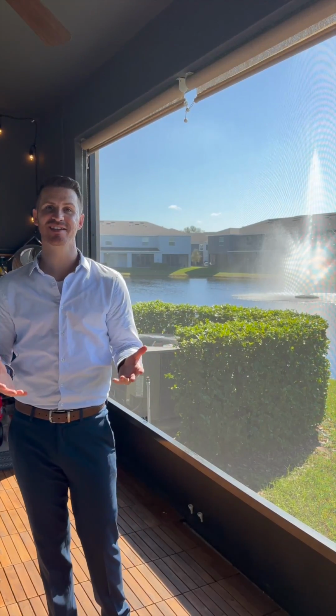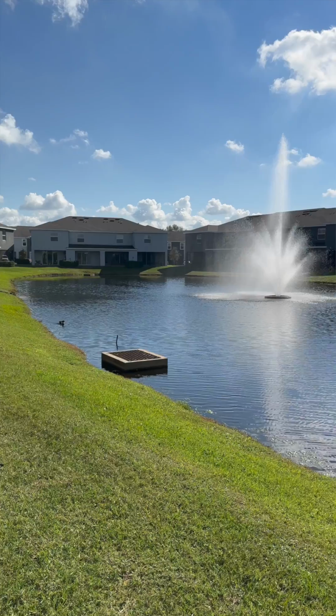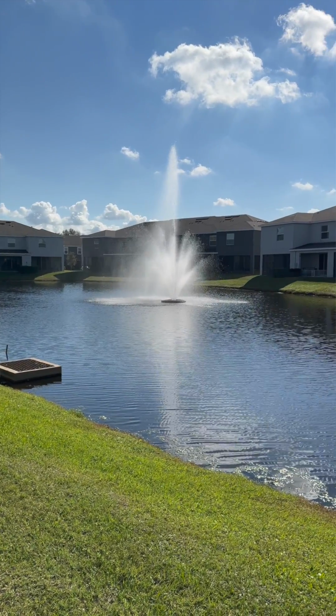Last but certainly not least, you can start your mornings and finish your evenings off on the back porch, which overlooks the water where you can listen to the fountain and feed the ducks.